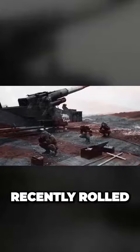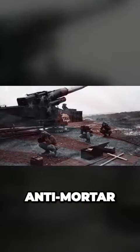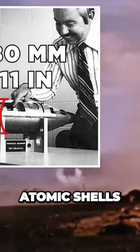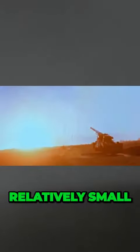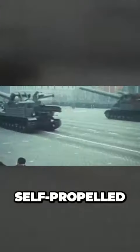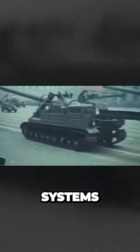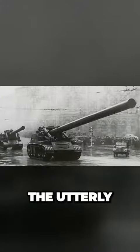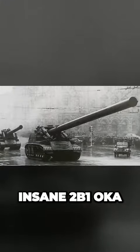America had recently rolled out their atomic anti-mortar, which fired huge 280mm atomic shells, making it a wagon that could shoot relatively small nuclear bombs. In retaliation, the Soviet military developed two self-propelled nuclear artillery systems of their own. And as you probably guessed, one of them was the utterly insane 2B1 Oka.